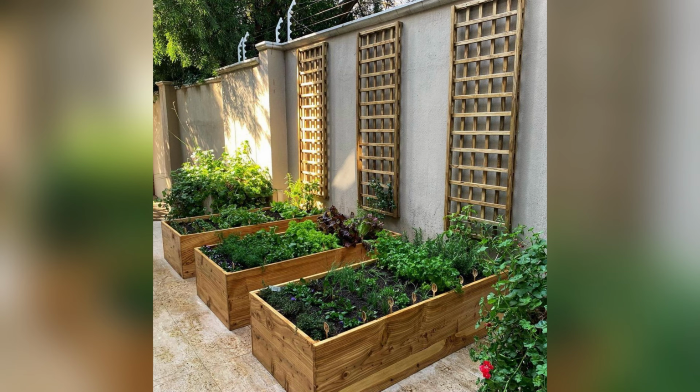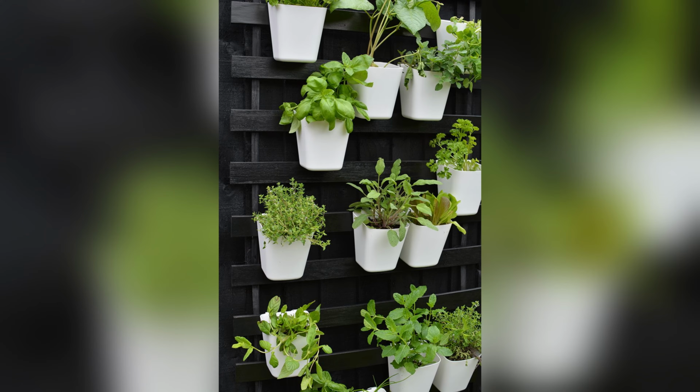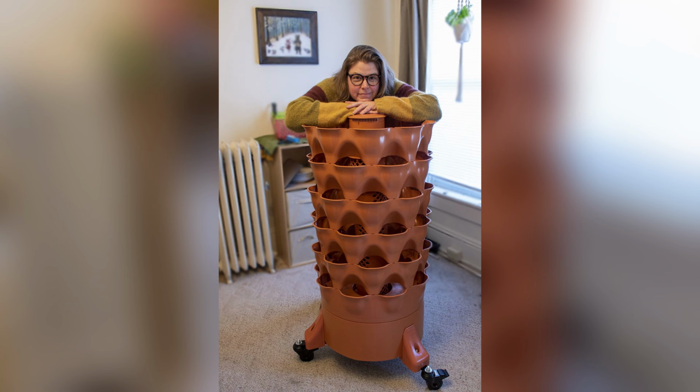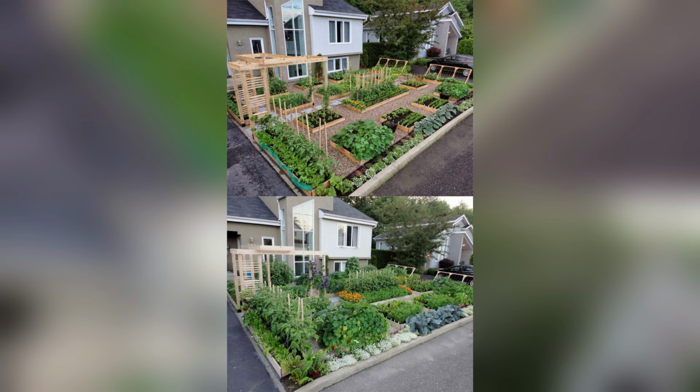Lastly, we have vertical planters. Vertical planters are modular systems that allow you to stack pots or planters vertically, creating a lush wall of greenery. They're perfect for herbs, succulents, and small flowering plants. The main advantage of vertical planters is their space-saving design. They're perfect for small spaces or areas with limited sunlight. However, they may require regular maintenance to ensure proper watering and drainage.